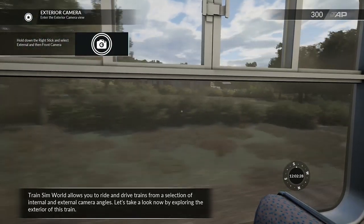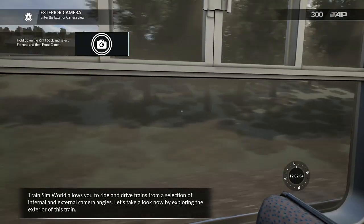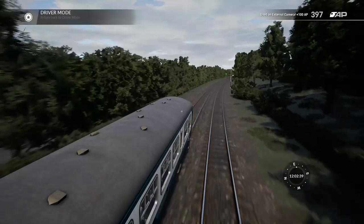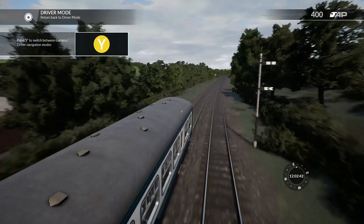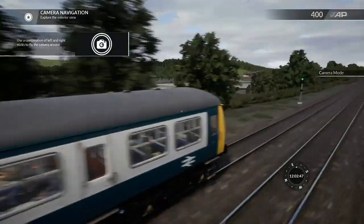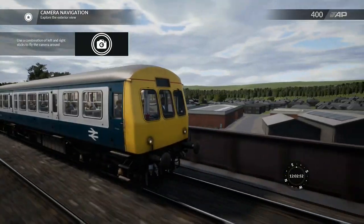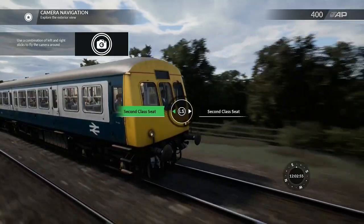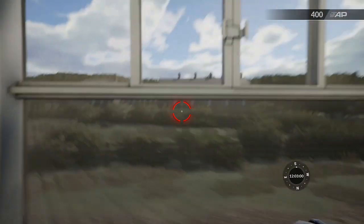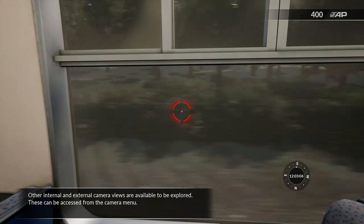TrainSim World allows you to ride and drive trains from a selection of internal and external camera angles. Let's take a look now by exploring the exterior of this train. Other internal and external camera views are available to be explored. These can be accessed from the camera menu.